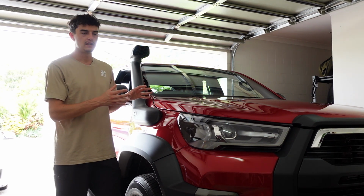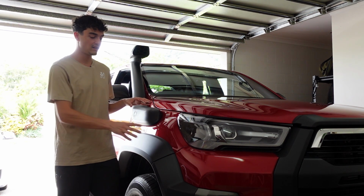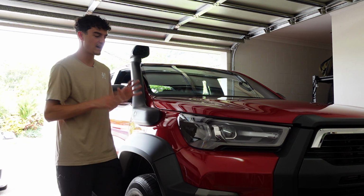I think they make terrific vehicles. I think they're doing really, really cool things with their cars now, like putting big body kits on them. I think that's awesome.